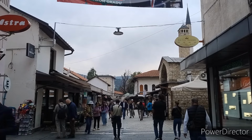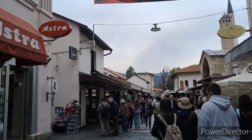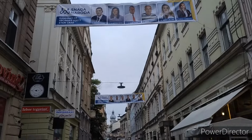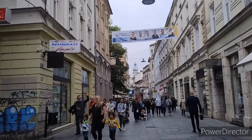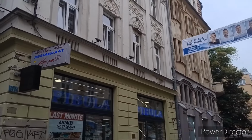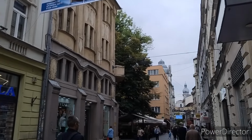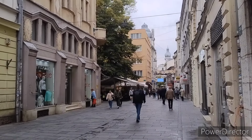So that chap standing there in the middle, moving with his back to us, he's on the east-west divide. You've got the old Ottoman area, and then you go into a more European, Western European style of building. This street is a lot taller, all the buildings are far higher, not quite grand architecture, and lots of friezes on the sides, and a very different feel to it. So it's the east meets west kind of vibe.